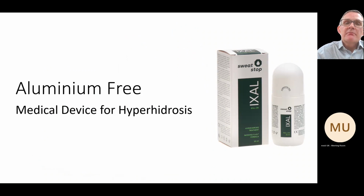The same company that makes Sweat Stop also make an aluminium-free product, which is classed as a medical device. It's only suitable for the underarms and only suitable for those with hyperhidrosis. It doesn't work well for people with normal levels of sweating, but it can be used quite effectively for those with hyperhidrosis.